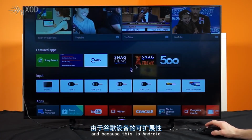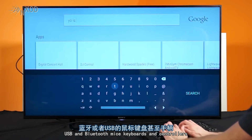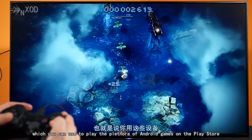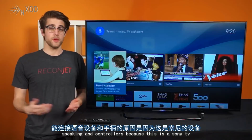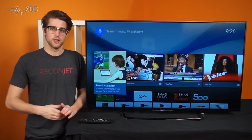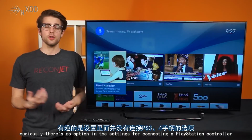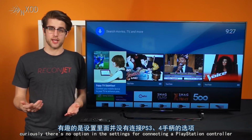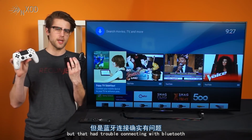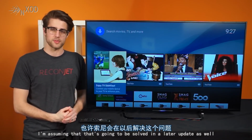And because this is Android, you can plug in a ton of other peripherals for control as well, USB and Bluetooth mice, keyboards, and controllers, which you can use to play the plethora of Android games on the Play Store that work with those. Speaking of controllers, because this is a Sony TV, it works with the PlayStation Now streaming service, or at least it will when PS Now becomes available on it and other 2015 TVs. Curiously, there's no option in the settings for connecting a PlayStation controller. I hooked a DualShock 3 and 4 up using USB, but that had trouble connecting with Bluetooth. I'm assuming that that's going to be solved in a later update as well.